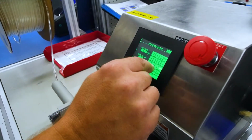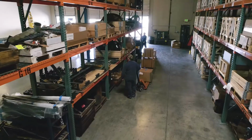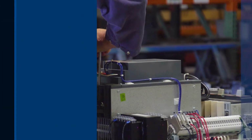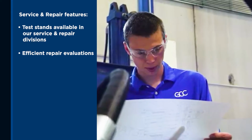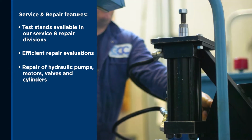Our service and repair divisions located in Miami, Florida, Portland, Oregon, and Spokane, Washington can assist with repairing your hydraulic parts as well. GCC service and repair features test stands available in our service and repair divisions, efficient repair evaluations, and repair of hydraulic pumps, motors, valves, and cylinders.